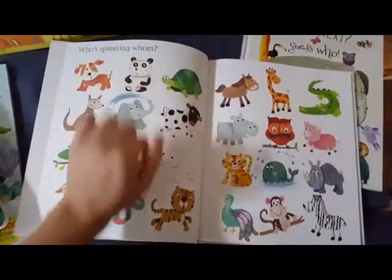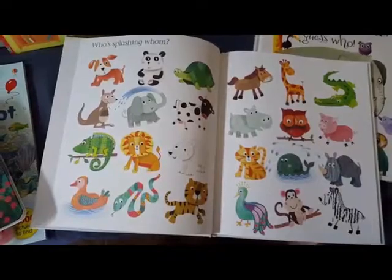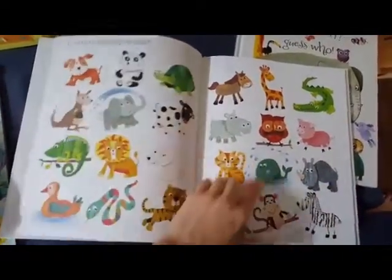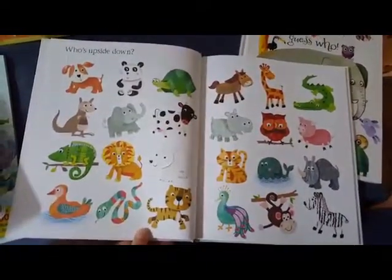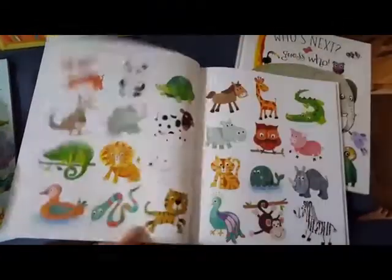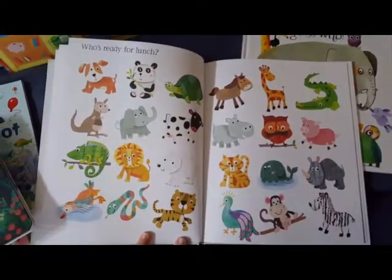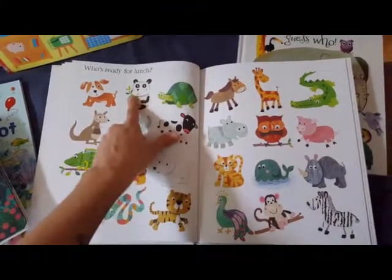So here it's asking who's splashing. So they have to decide which characters are splashing. Everybody else is standing still looking around. The elephant and the whale are splashing water. Here, who's upside down? So again, all of the pictures don't change too much from page to page, except that now the monkey is upside down. On this page, we're trying to find out who's ready for lunch. The koala has his leaves.